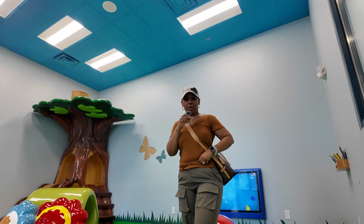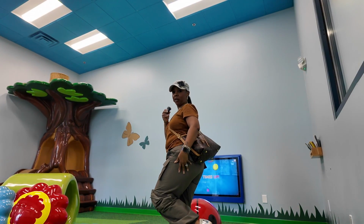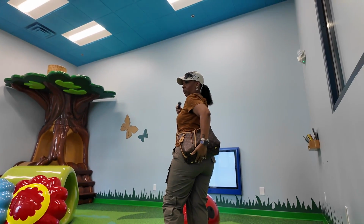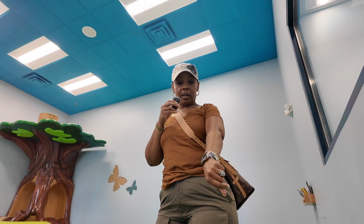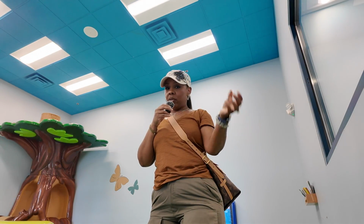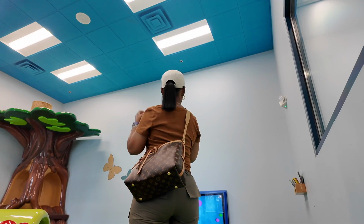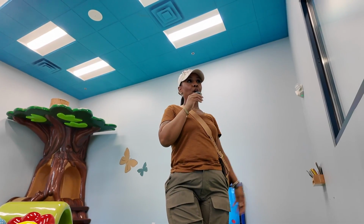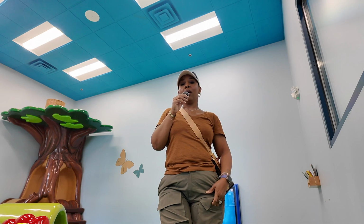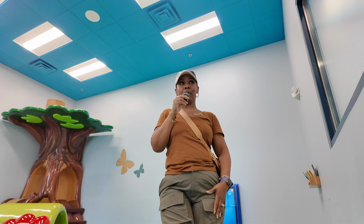Got on some cargo pants. Where did I get these? I think I got these from Shein, y'all. I got my Louis Vuitton bag on, my Pandora. Look how long my hair grew, y'all, from me cutting it. And I'm about to go to Sephora to grab this hair fragrance from Forever Mood. So, yeah.